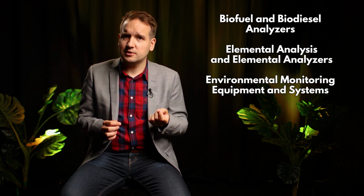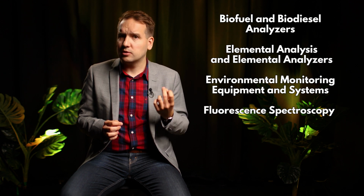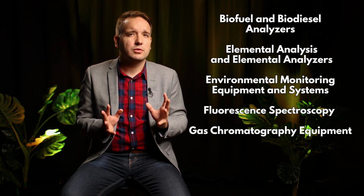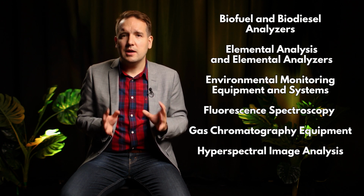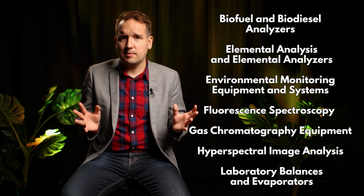Well, in order to detect harmful contaminants at the early stage accurately, the Environmental Laboratory needs to have certain recommended tools in their arsenal. Here are just some of the essential categories of equipment that you can find in an eco-lab. Biofuel and biodiesel analyzers, elemental analyzers, environmental monitoring equipment and systems, fluorescence spectroscopy, gas chromatography equipment, hyperspectral image analysis, as well as laboratory balancers and evaporators.